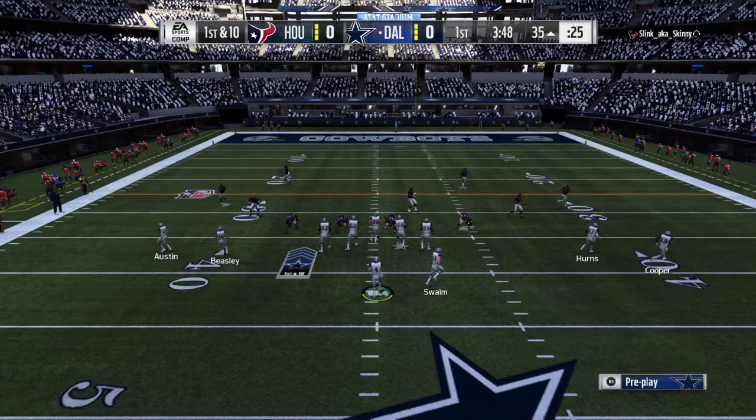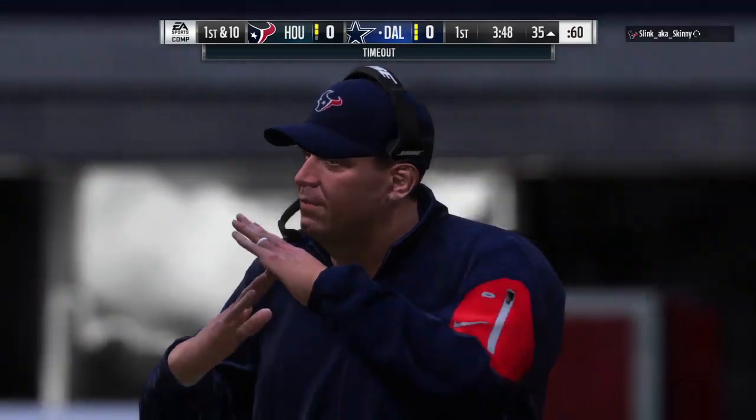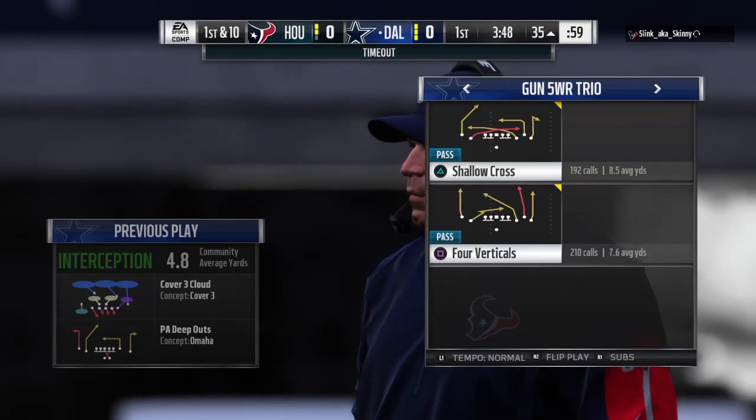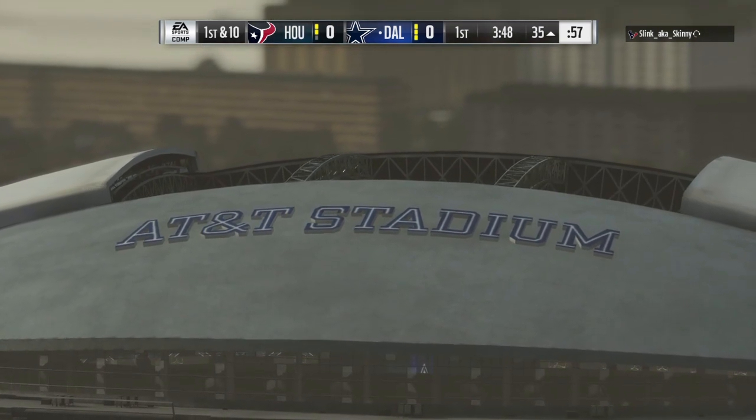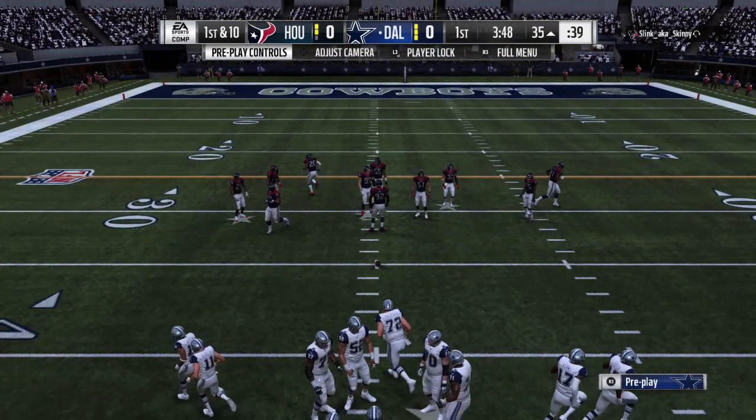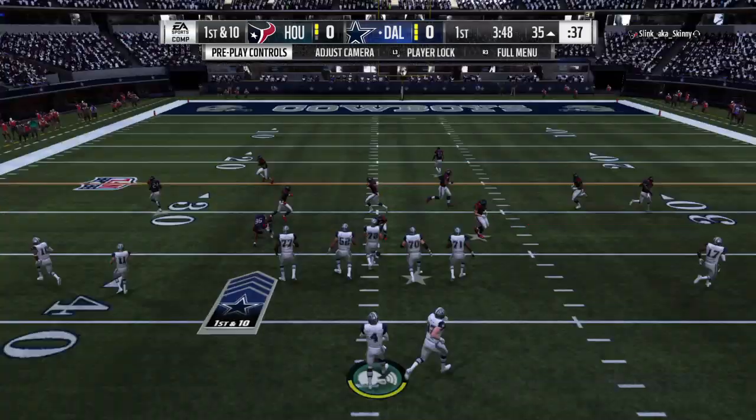And that last one, that hurts. Ball up to the 35 now as they come up on first and 10. And now the Texans are going to stop it as they signal for a timeout. They'll have two remaining as we step aside here in this first quarter.